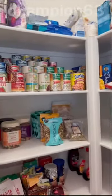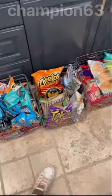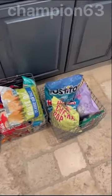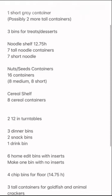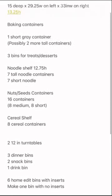I decided to move canned foods up one shelf. Baking is top shelf, snacks and dinner in the middle, and kids on the bottom, and chips back to the floor. Next, I write down measurements in my notes app, decide what type of containers I need, and count exactly how many of each type of container I need.